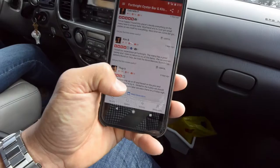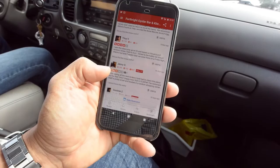So it looks like everyone on Yelp is recommending the Scotch egg, bone marrow, and oysters. Sounds good to me.